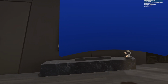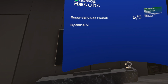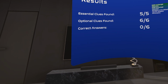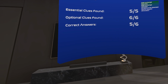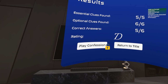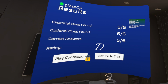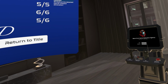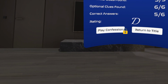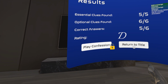Oh dear, the case was thrown out of court. Did we get the wrong suspect? What suspect? You didn't ask me for a suspect. We got one of the answers wrong, but we got everything else right. Did he ask me for a suspect? Did I miss something? Wait, I don't think I answered anything wrong.